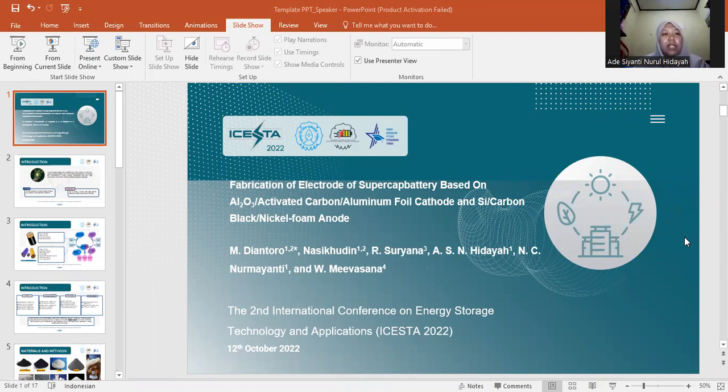In this chance, I will explain about my research, detailed fabrication of electrode of supercapbattery based on aluminum oxide, activated carbon, aluminum foil cathode, and SE carbon black nickel foam anode. And the authors are Prof. Markus Diantoro, Dr. Nasikhudin, Dr. Risa Suryana, me Adisnya Nurul Hidayah, Nadea Catur Nurmayanti, and Prof. Worawat Meevasana.